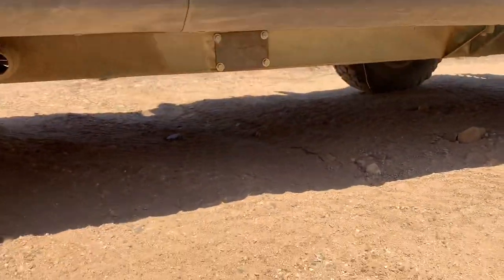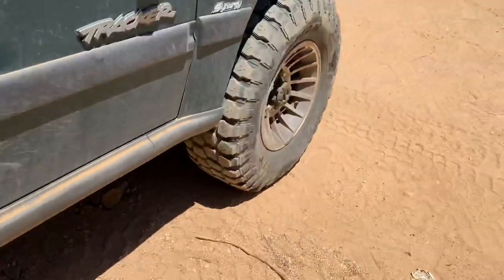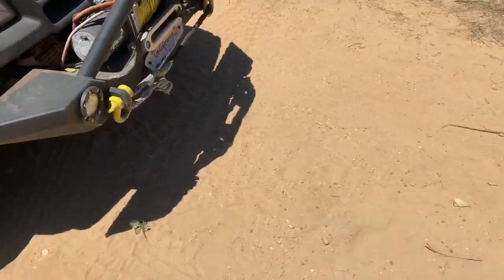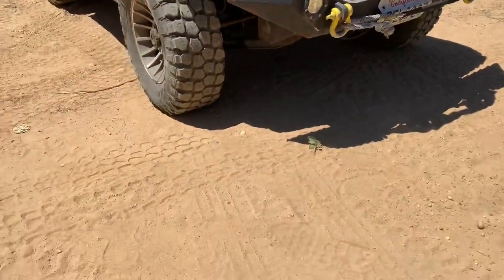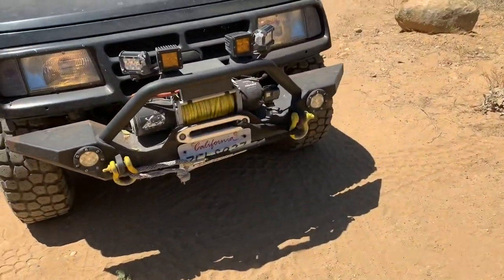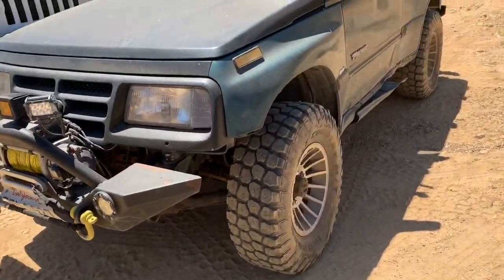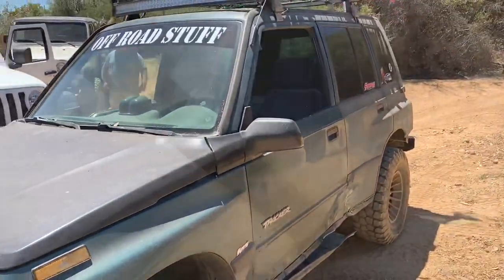So far, so good. These are kind of the shakedown runs to see what all I've got to do to make her a little more capable. But right now, I'm happy as a clam.